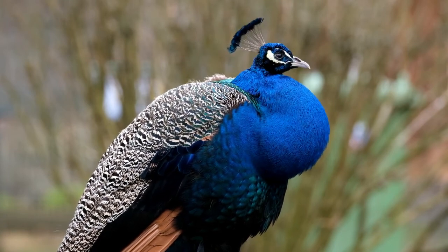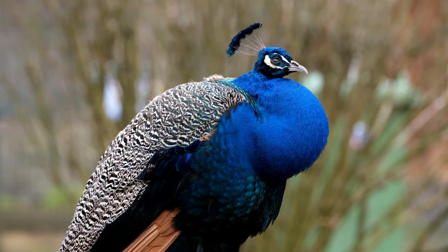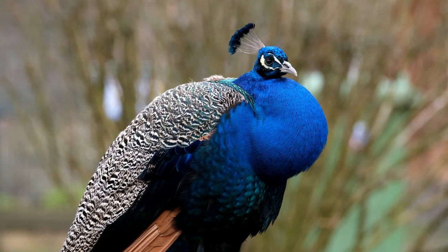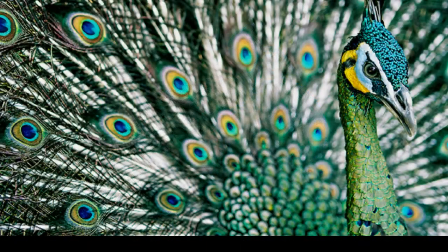The Indian peahen has a mixture of dull gray, brown, and green in her plumage. The female also displays her plumage to ward off female competition or signal danger to her young.